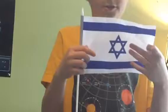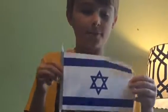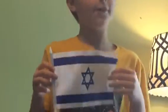Next up is Israel. It does have the Jewish star. The blue stripes on top of the white background is also cool in my opinion. Just 2 colors, pretty simple. And it's very meaningful, so it's a great flag in my opinion.